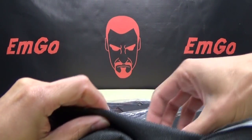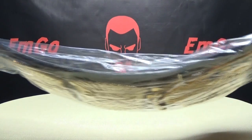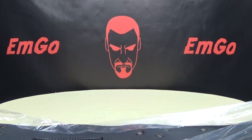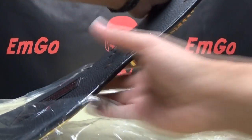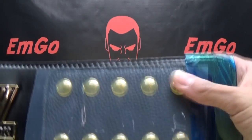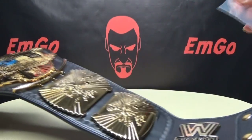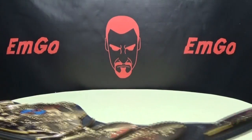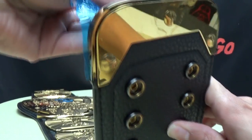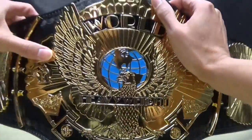And in the bag there's that little thin piece of foam to further protect your belt. So put that off to the side, and of course it's covered in plastic to further protect it. So we'll just take this off, unwrap this right here, put that off to the side. Now the female snaps do have this little piece of plastic that protects them, as well as this plastic right here to protect the gold tip. So just remove all that, and there we go. The belt is now fully unwrapped, and here you have it.